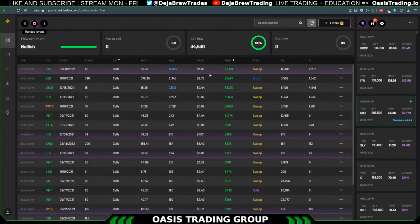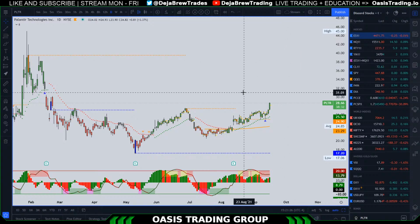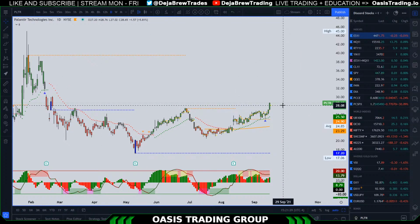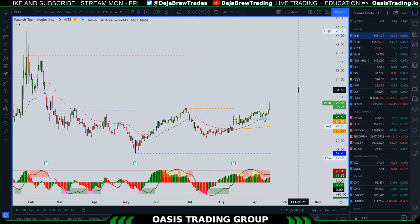I don't mind PLTR here, to be honest. I think above 27 it looks really good. I think if we get a pullback consolidation on this range high, I might start buying some shares to sell premium. Buy shares, sell covered calls, rinse and repeat the next 2 years.